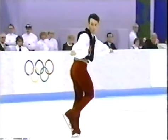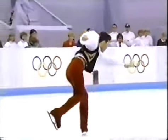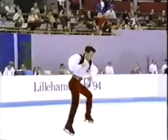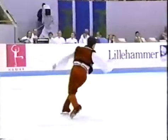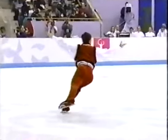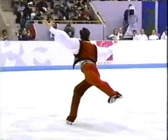A triple combination, triple Lutz. Reaches back with his right foot, vaults 3 revolutions in the air. He has to keep his speed here, so he has enough momentum to pull the triple toe loop. And I don't know how he got that triple toe loop around because he wasn't moving that fast. Anik Gayagay is about as expressive as any coach here.